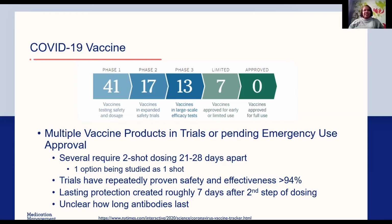The trials have repeatedly proven that each of these vaccines, both the Pfizer vaccine and the Moderna vaccine, are safe and effective, over 94%. The Pfizer vaccine, for instance, is 95% in the general public, 94% in people over 65. We know that, for instance, with the Pfizer vaccine, roughly 7 days after that second shot, that's when immunity is created. What we're not sure of yet is how long the antibodies will last. And the reason we're not sure of that is because we're literally in the first year of dealing with this disease.